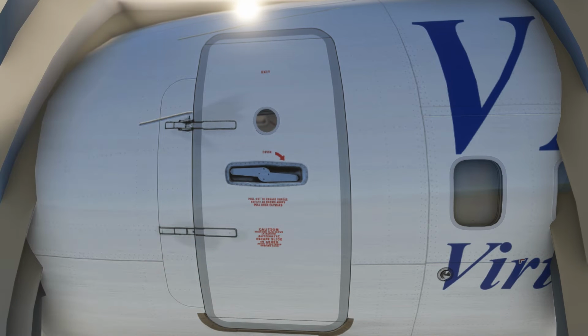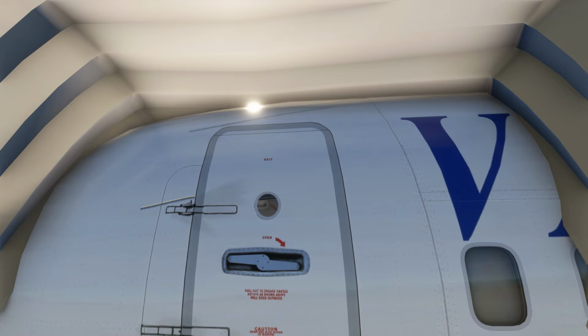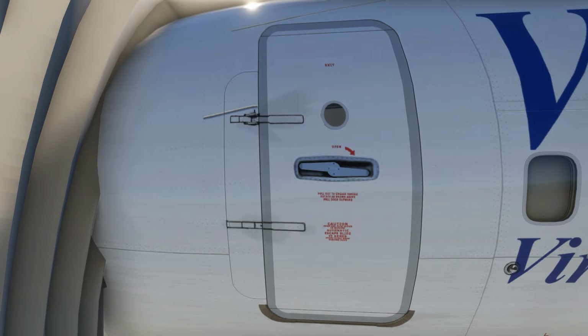So here we are inside the jetway door. As you can see, the sides on both sides have gone through the skin, and this is as far back as I can go without sort of hitting the door behind me. But yeah, it's okay. Bit of a gap at the bottom, but the top's pretty well covered. So let's open the jetway door and see how that works.